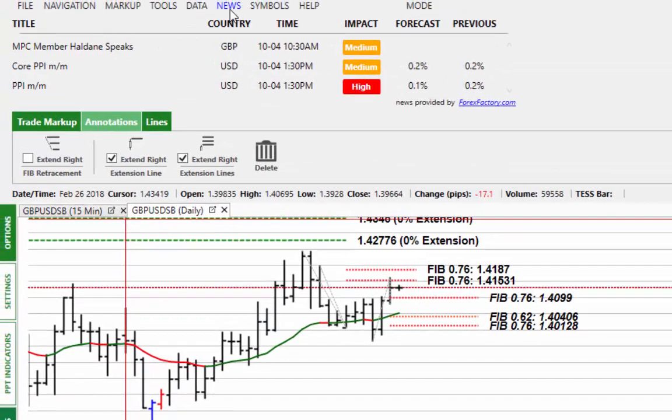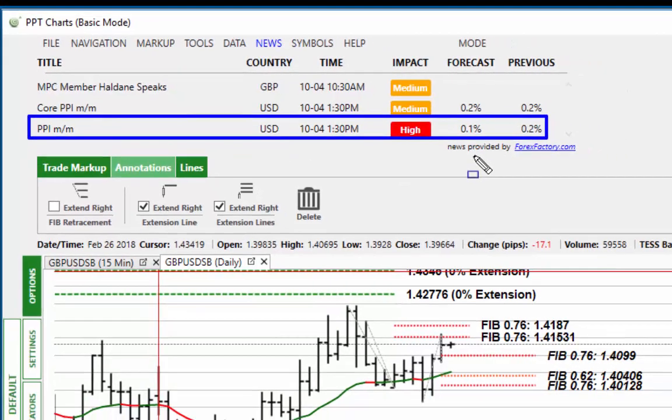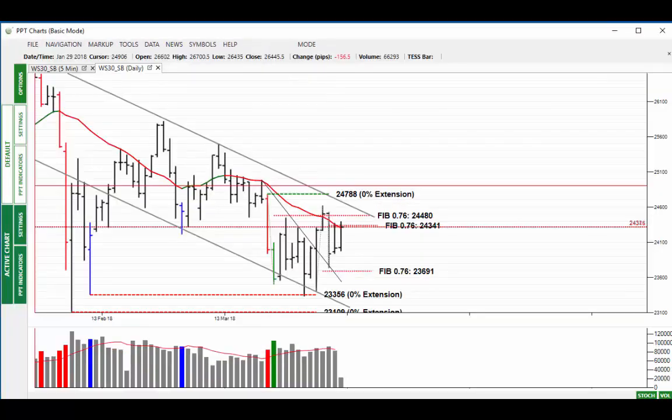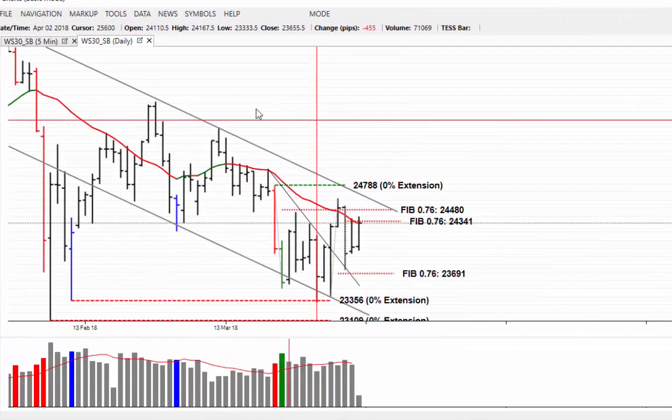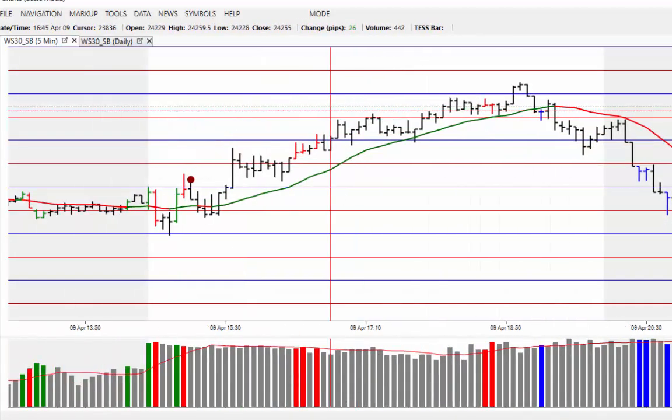News for today, what have we got? Not a lot really. There's only the US that's a high impact news item, PPI at 130, and that's about it for the news. And it's Tuesday as well, where the markets can be fairly quiet.